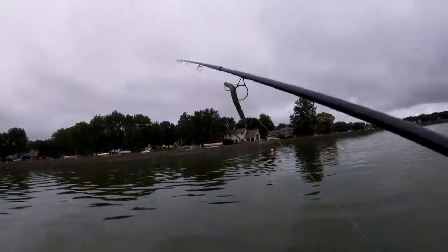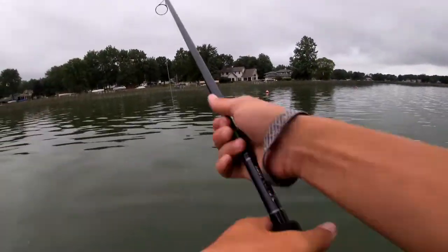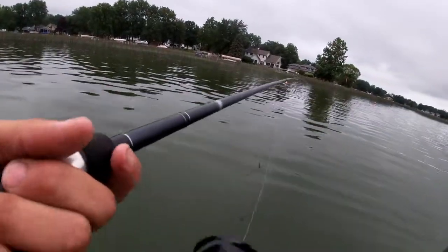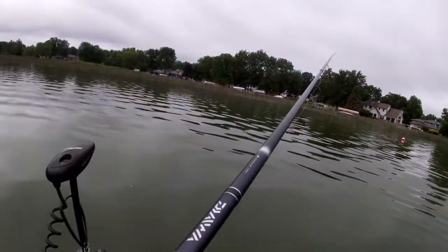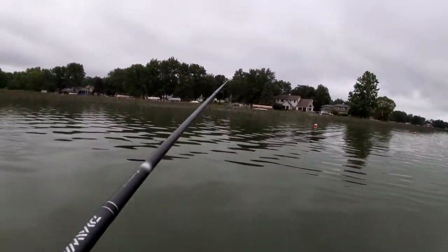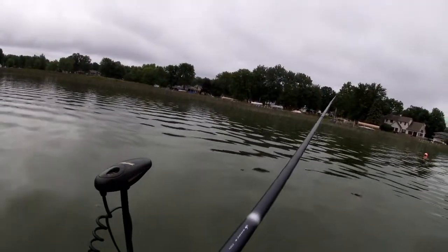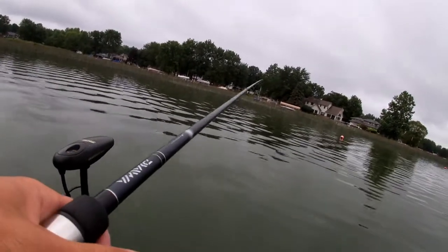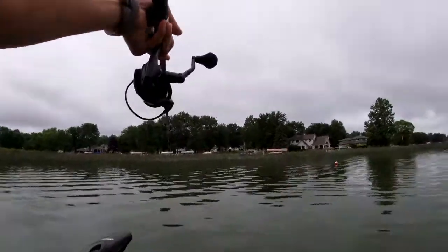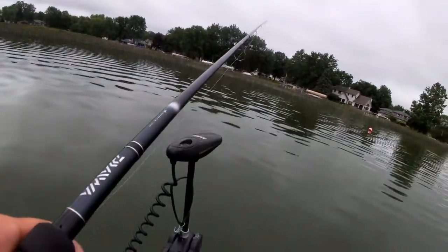Today I'm gonna start off with a little weightless Texas rig, this little Senko. Not quite sure how this is gonna fish. Don't even really know how deep it is in there, but we're gonna find out. Hope we can get us a few, or a lot. This lake seems to be fairly clear. It's not as clear as some of the lakes I fish, but probably about 4 or 5 foot visibility if I had to guess.